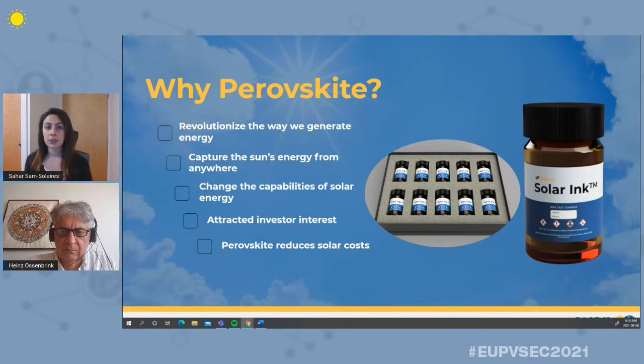Perovskite is a new material that could revolutionize the way we generate energy. Imagine capturing the sun's energy from anywhere with light, flexible, and translucent solar cells. Perovskite solar technology can fundamentally change the way that we're making energy from the sun's energy.